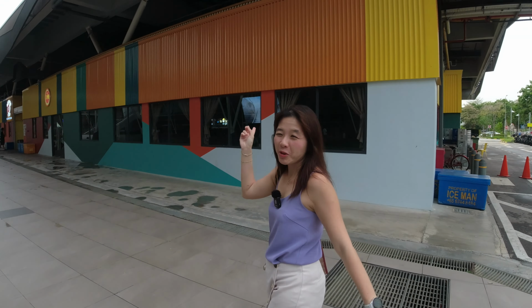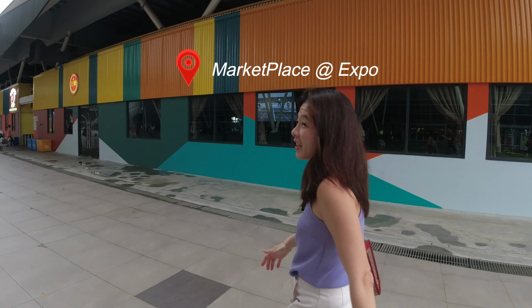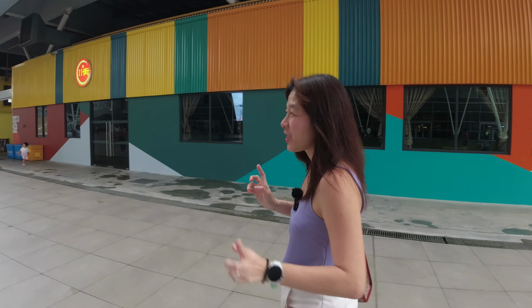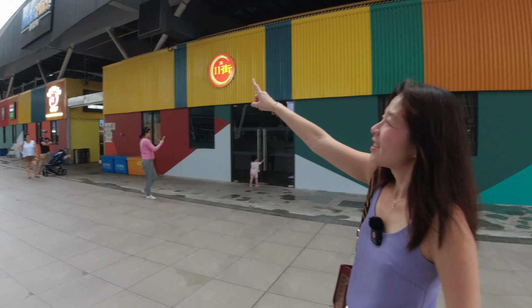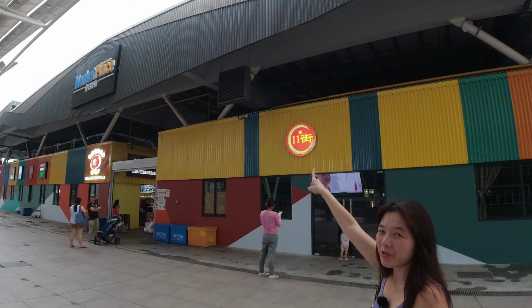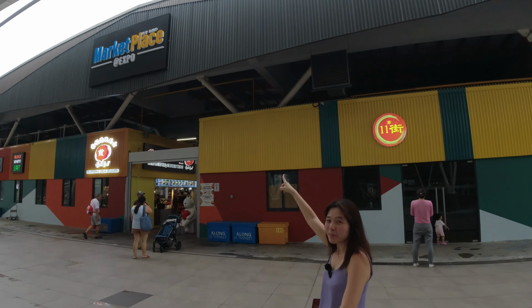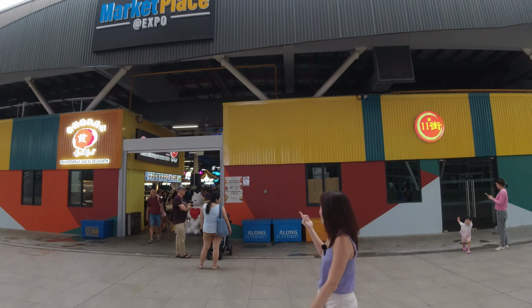See if there's anything to buy. So this is the building, which is the Expo Marketplace. They actually have quite a lot of seats inside. I'm not sure whether they renovated or anything, but we'll take a look. I guess they should have changed the sign. MarketPlace Expo. Now it's called MarketPlace Expo, no more Timbre. But I think the stores are the same.